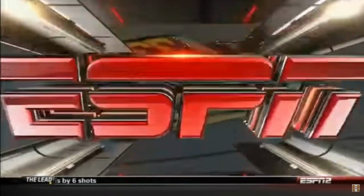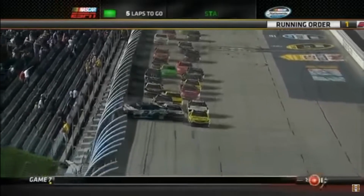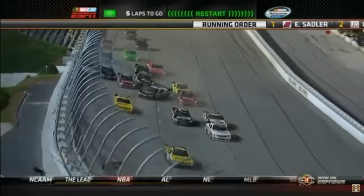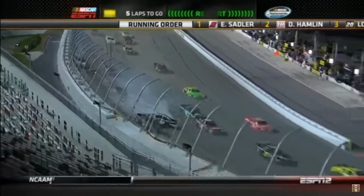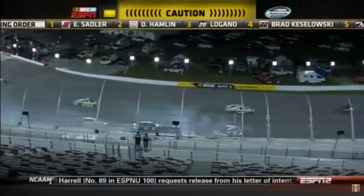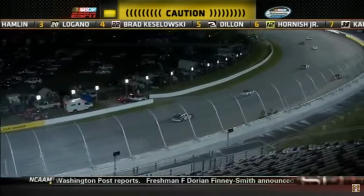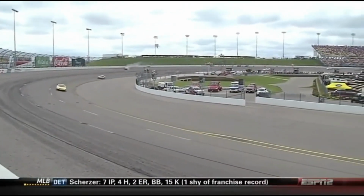So what have you seen so far out of that two-tire? Oh, no! Logano pushes Sadler around into the wall. Get going. Sadler spun his tires a little bit. Logano was trying to push him through, and he got him crossed up. I didn't see that coming. Wow. Oh, man, that was a hard lick.